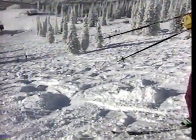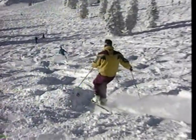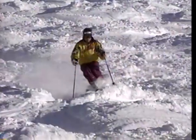Okay, looks like this. I'll go ahead and go, and then you give it a try. Stay in the line. Just move over from center so you ski more on top of the mogul on one side of the line and low on the mogul on the other side. High, low.